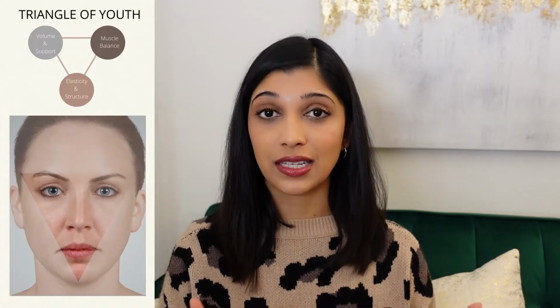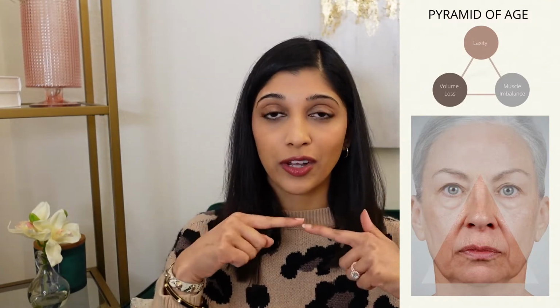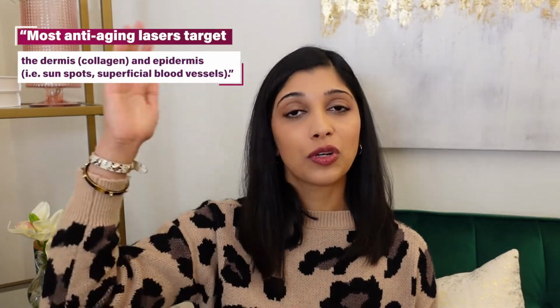And what ends up happening is that a younger face, which has this upward triangle, turns into an aged face characterized by a downward triangle because things just kind of sag and droop due to all of these losses and gravity. Anti-aging procedures using lasers usually target the upper layers of the skin.